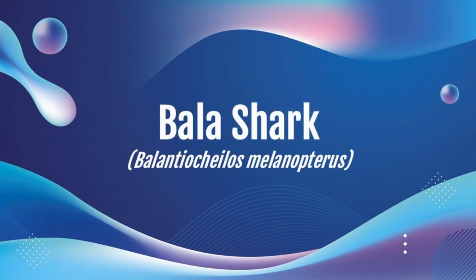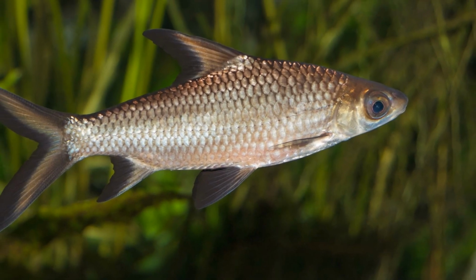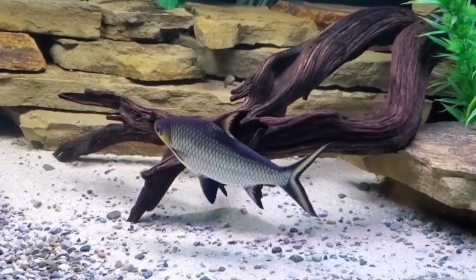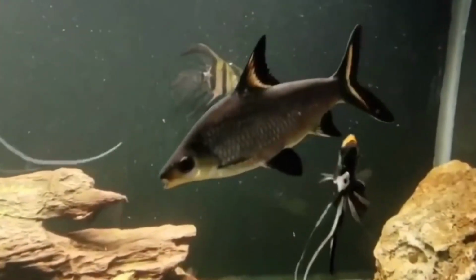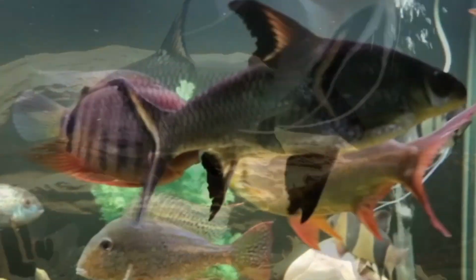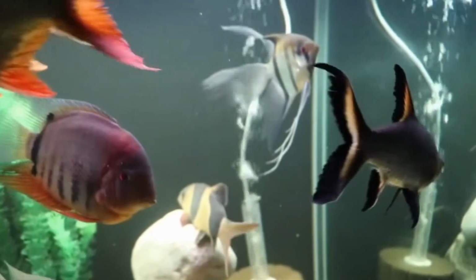Number 1, the Bala Shark, also known as the silver shark, silver Bala, or tricolor shark. Their origin is Southeast Asia, and they have a sleek silver body with black edge fins and a torpedo shape. They're going to be common. You can regularly find them in chain pet stores and aquarium stores. They're peaceful, but known to be active and best kept in groups. They get pretty large at about 12 to 14 inches, and they live about 8 to 10 years.